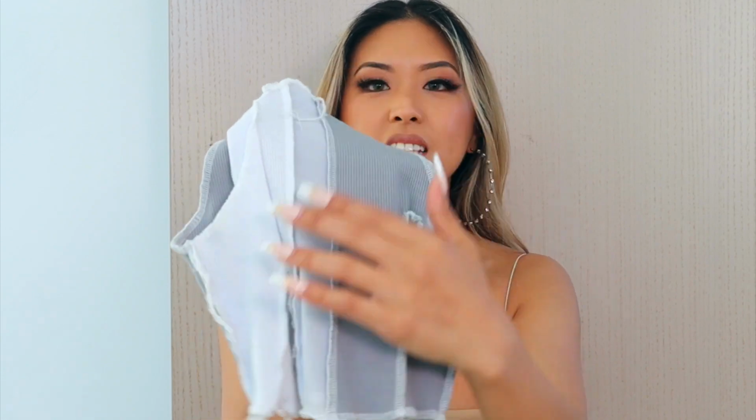It has a little see-through mesh right here, but I think the colorway is so dope. If you know me, I love gray and white, and it's very distressed. They kind of put it together really quickly, but this is just the style of it, and I feel like this is going to be the style of 2021. I seriously see it in so many stores. I don't know who did it first, but I'm all for it.